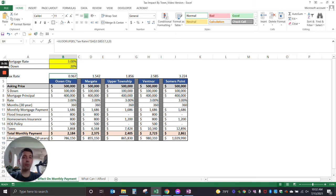So we have a couple assumptions here. We have a 3% mortgage rate, 20% down across the board, and a couple of flat flood insurance, homeowner insurance, and HO6 policy insurances. For the shore towns, Ocean City, Margate, Ventnor, I have an HO6 policy because we're primarily thinking about, in this price range, a duplex or a condo.